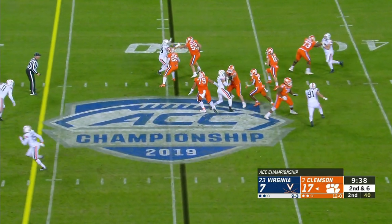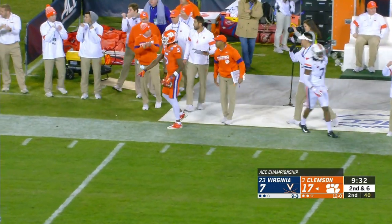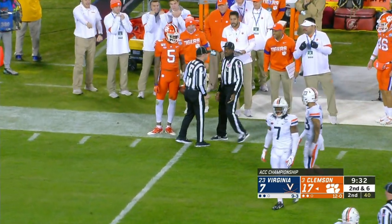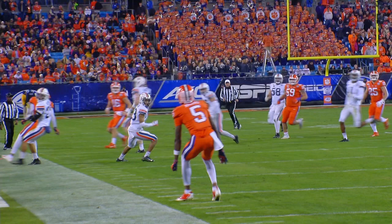Here's Travis Etienne, able to stay on his feet, running away from people. Frustration. Yeah, and it's warranted. Here's Trevor Lawrence. On the run, throwing. See if they call that a catch. They call that a catch. He was very close to the line of scrimmage when he released the football.